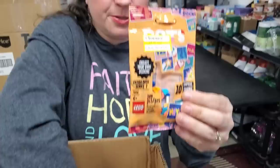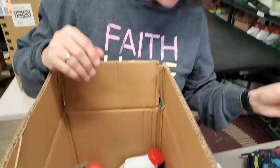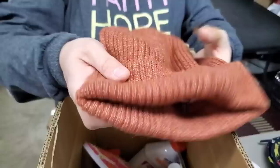Don't you worry. Here's some more Lego things. Bracelets, I guess? I think so. They're surprise charms. Oh, a charm bracelet. Create your own design. So they're just extra charms to go with that bracelet. Where's that bracelet at? There it is. All right. There's a hat.